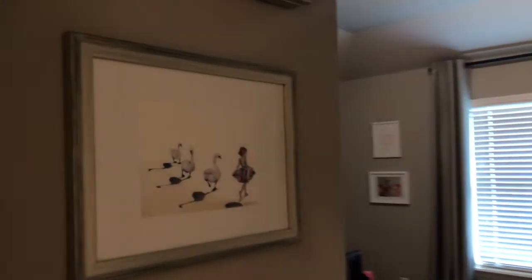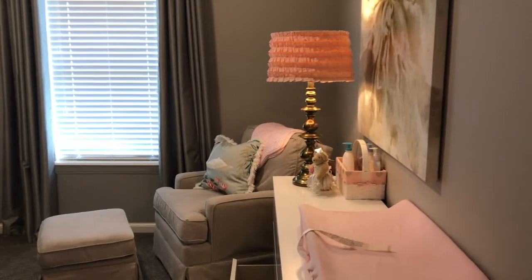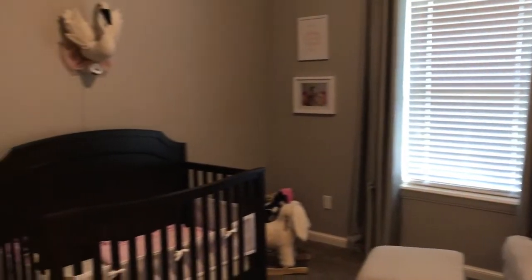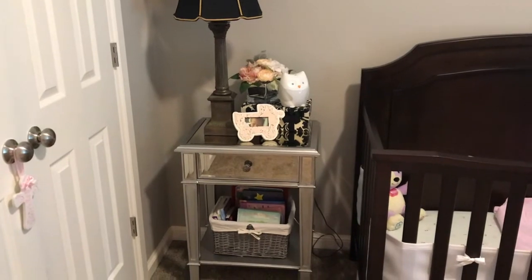I'm not gonna go too in depth on her room because I did a full decor tour in our rental house before she was born, and pretty much all the decor is the same. The only thing I have done is remove the gallery wall, and I put this big picture that I had from Z Gallery into her room. I just thought it made it look a little less themey, and I didn't have anywhere to put that big picture, so I put it above her dresser.